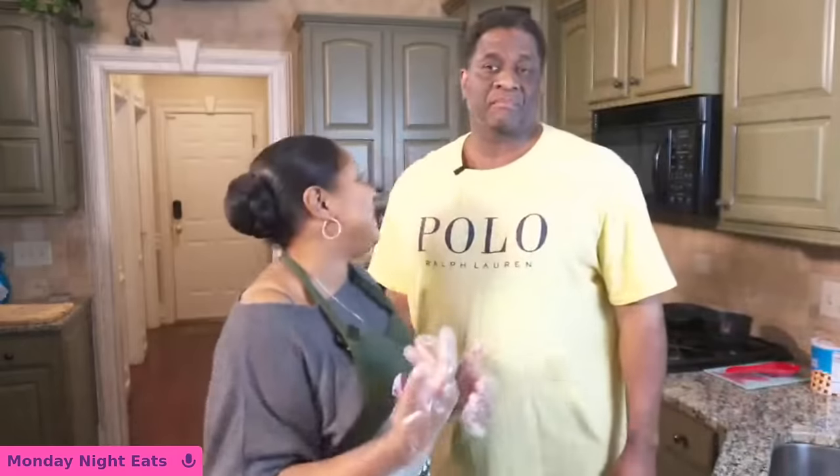So where did I find the jumbo? I found the jumbo lump crab meat at Kroger, and it's $29.99 for a little pound of it. Very small amount. But we mixed it with the special, and the special crab meat was $19.99 for 1 pound. So I'm mixing them together. We have to break this up, mix it.